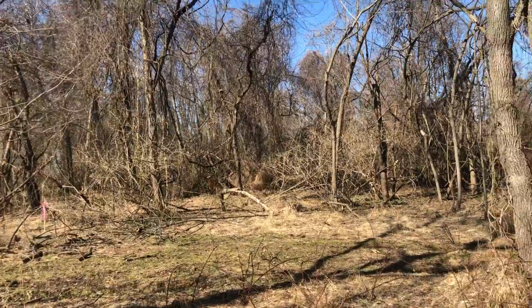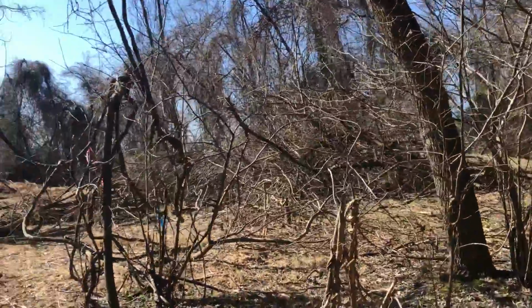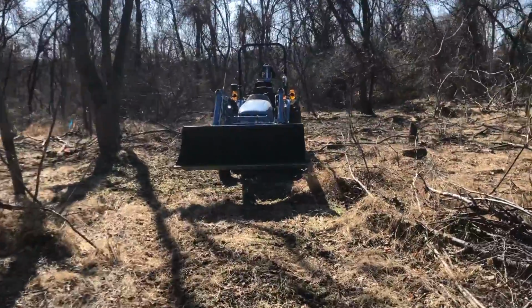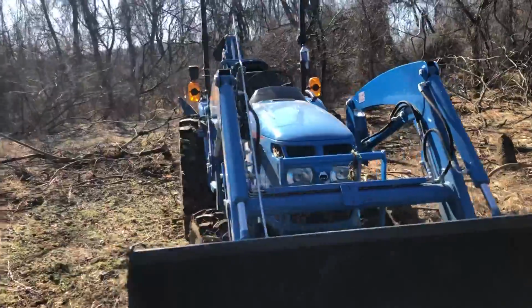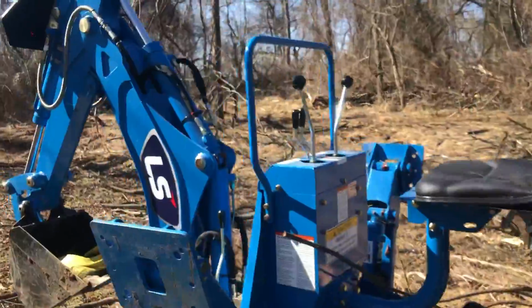And I'm currently standing just on the east edge of the septic field. There's a septic field. There's LS225HS, I guess. I don't know. What are you? MT225E, but this is a hydrostatic, so I don't know.